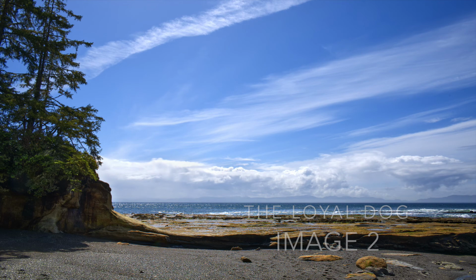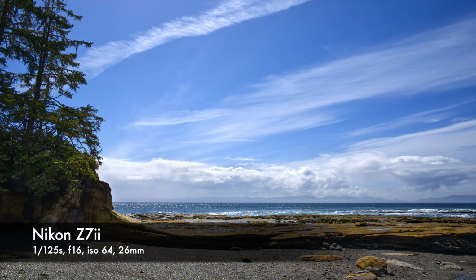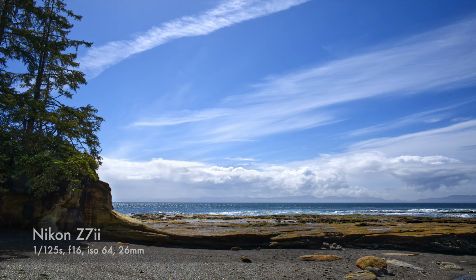I quite like this second image. There's something kind of peaceful about it. I think maybe it's the repeating lines of the clouds and the ocean and the shoreline.